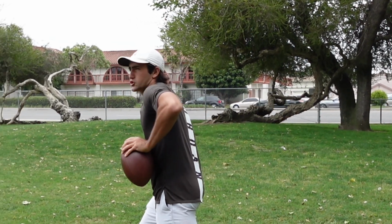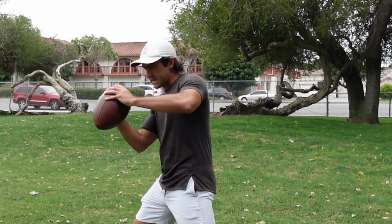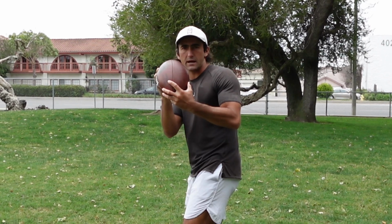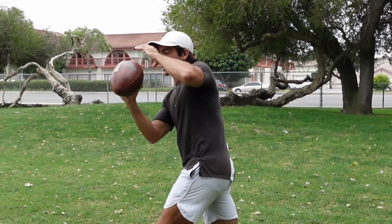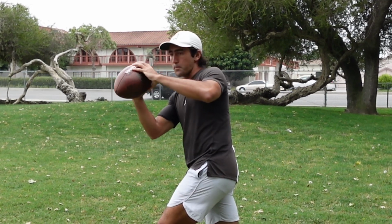Now, tip number 6 for wide receivers is they will pick up field too quickly when this ball hits their hands. So what you want to think about is taking a photo of the ball. What I mean by that is when that ball makes contact with your hands, there should be nothing else in your line of vision.